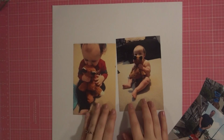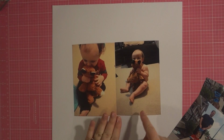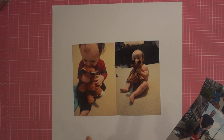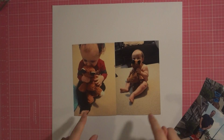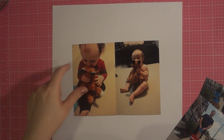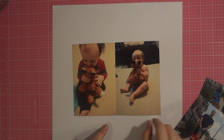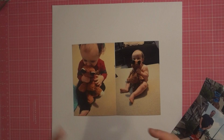And then my second option are these two adorable photos of him with his fox. So my son never used a soother. He's always used his fox and the nose of the fox as his soother while he was teething. So these are two different stages in his life. This is a little bit earlier than this one. This one was right at the beginning of 2015 before we got his haircut. That's how I know that. And this is more like fall of 2014.